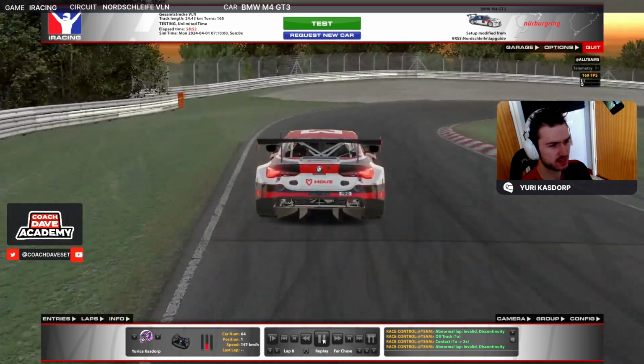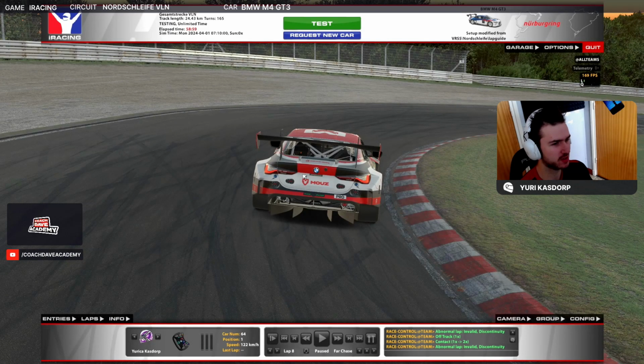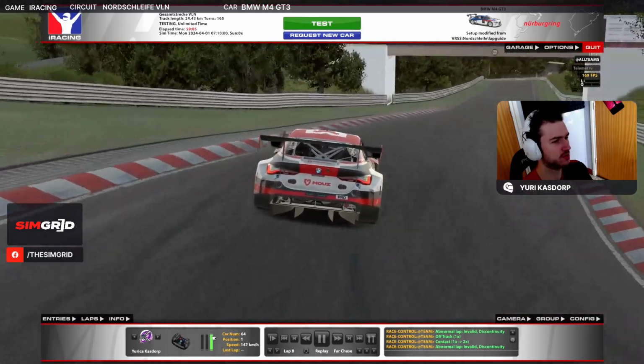You want to follow the inside curb here. There's a bit of banking in the corner. It's very easy to understeer a bit, and when you understeer a bit, you lose a lot of grip. So you need to follow this inside curb, and that will allow you to go on throttle really early. You can use the outside curb here, no issue.